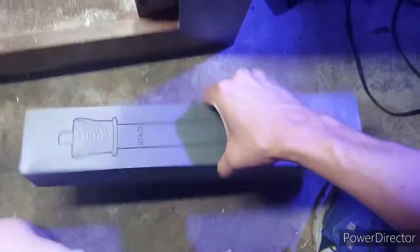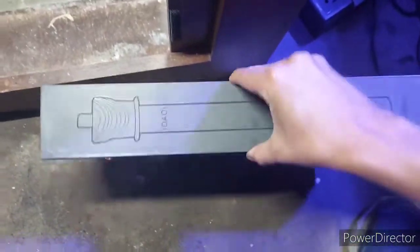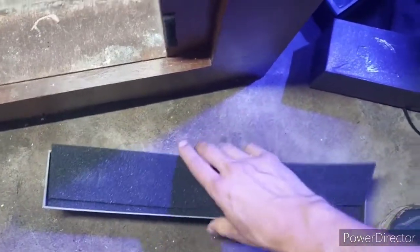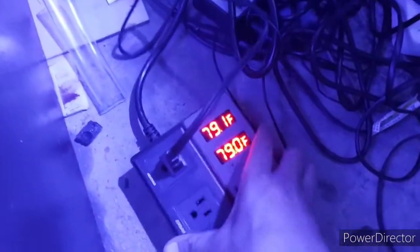Alright, so I got another Amazon package, which is this heater right here, which came in this box. It's from IOAOI. That's pretty cool. Came in all nicely packaged, so I thought that was pretty cool. And then I also got this heater controller from Bayhide.